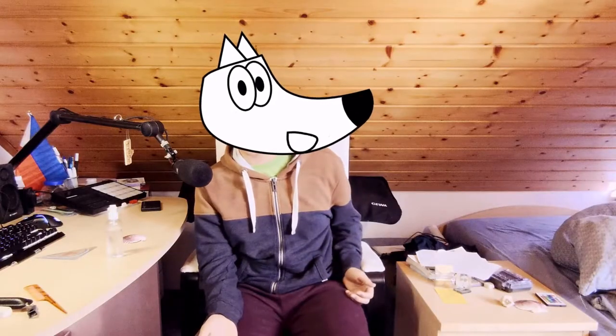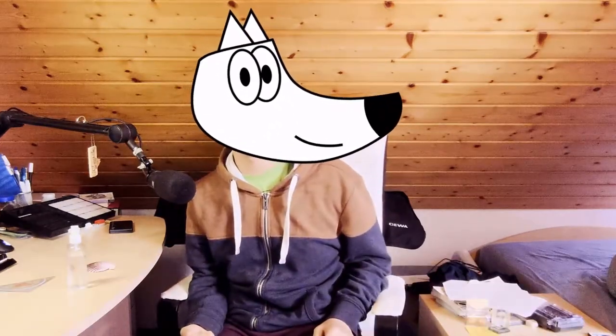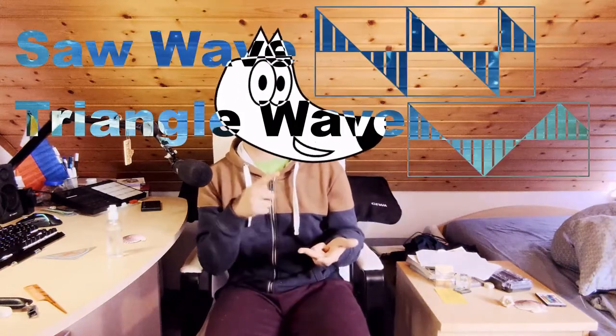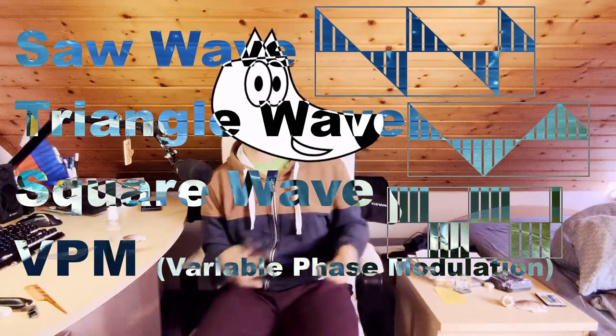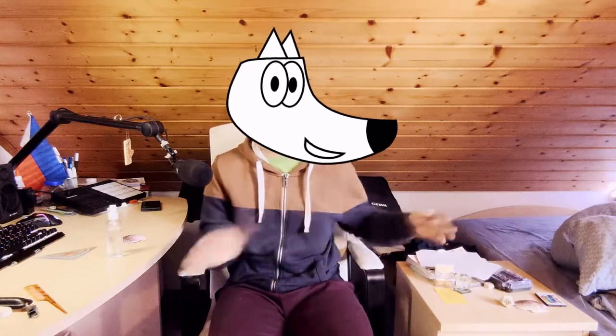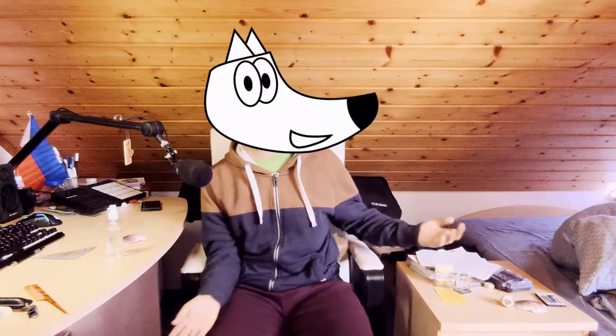But what does it offer? And yes, a week has passed between the last shot and this shot. But it has 6 oscillators, so it offers saw, triangle, square, VPM, or variable phase modulation, which is just a fancy thing from KORG that makes everything sound actually pretty cool. The sounds coming out of this oscillator are actually very, very nice.